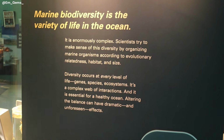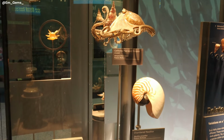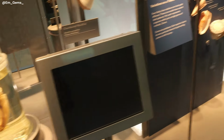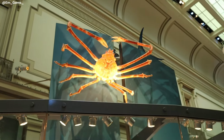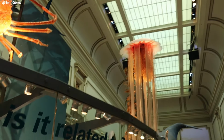And then you've also got the fossilized ones as well, which I think is great for children and for people to see the relation between evolution, because you can see the bones side by side, which is just awesome. And then we get into these cabinets, which are full of shells and all the different patterns that the same species can have. A giant crab, because why not? They are just crazy looking creatures.